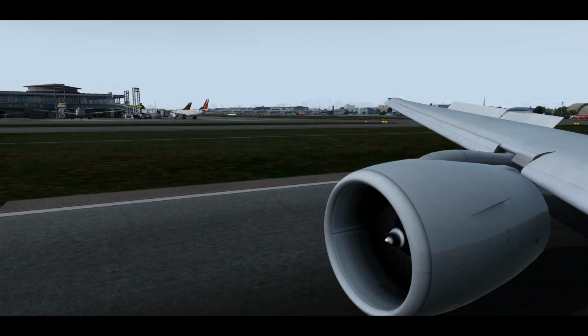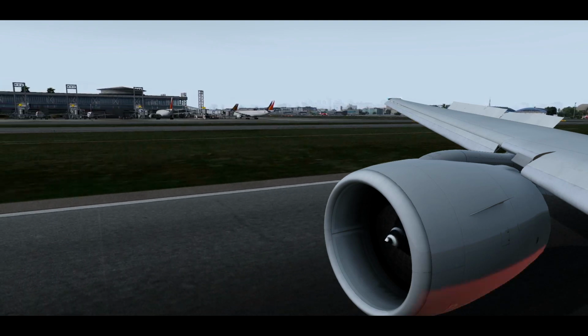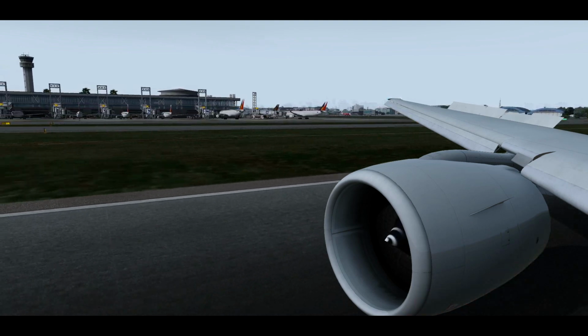That's P3D AI traffic for you. Interesting, anyway.